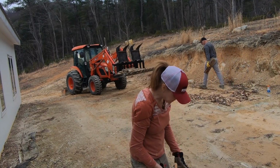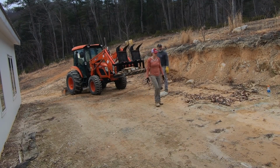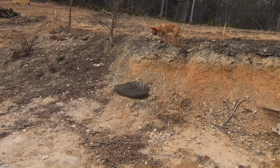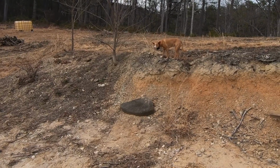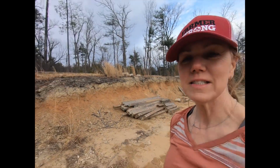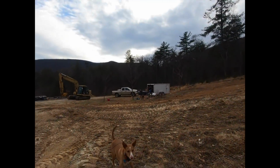Are you keeping this, please? Are you trying to tempt me? Somehow Apollo thinks that when he rolls the ball, it tempts you to play catch with him.